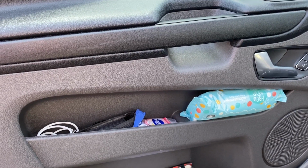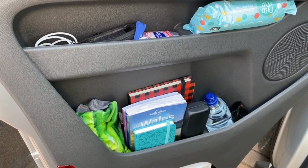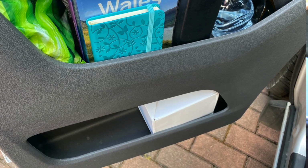In the storage compartment of the passenger door, very similarly, we've got our masks, alcohol gel, a torch, a spare USB lead, and then you'll see a selection of my notebooks, things I can jot some ideas down, spare glasses, sunglasses, and on the bottom we've got a 12-volt pump. You'll see later on in one of our later vlogs, we vacuum pack our bedding, so if we did decide to do that on a return journey, we've got access to a pump at all times. So let's go in the back.